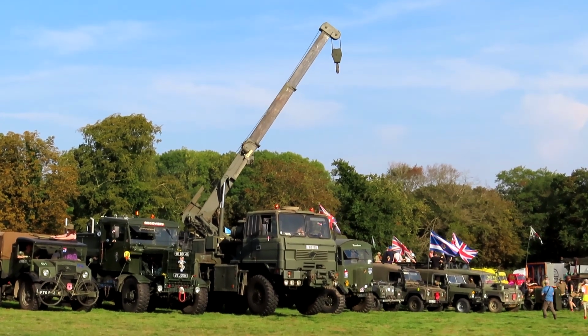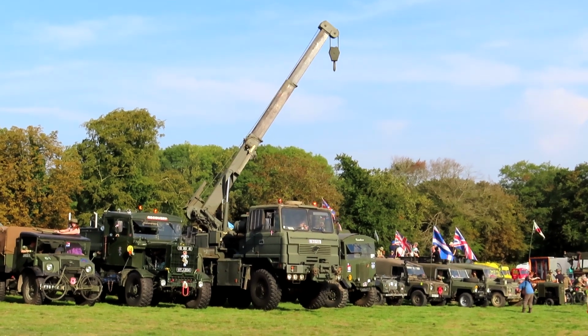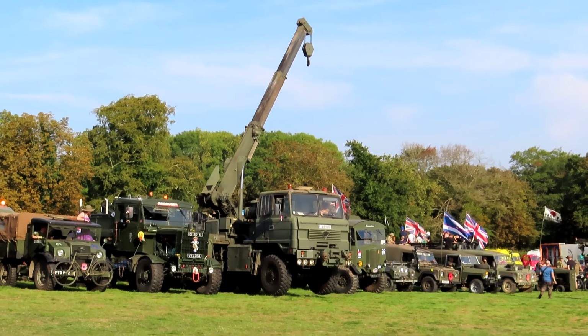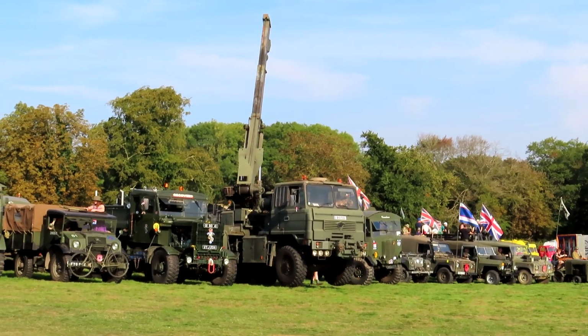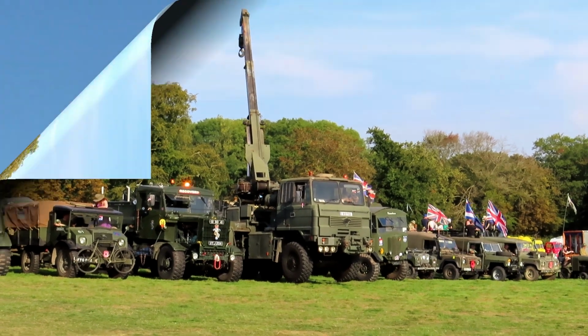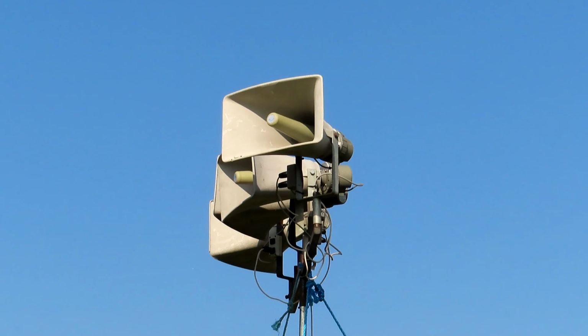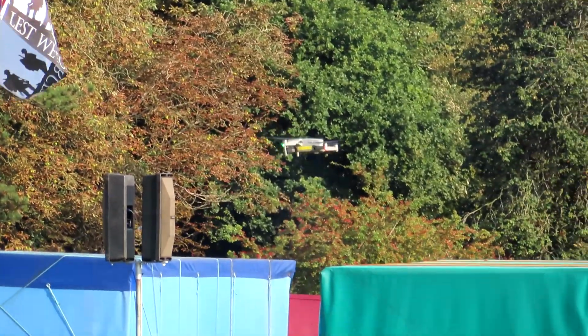Over to pedal power now. What have we got here? It is, I'm sure. Yeah. Great, nice to see it here. Quite a quick look at the vehicle.